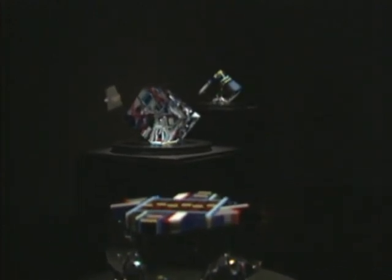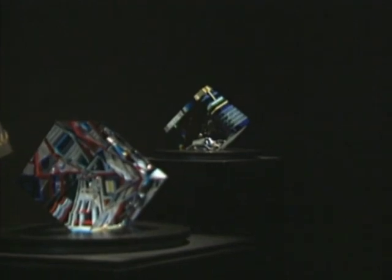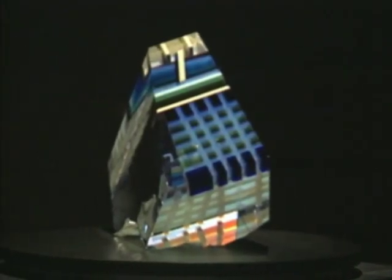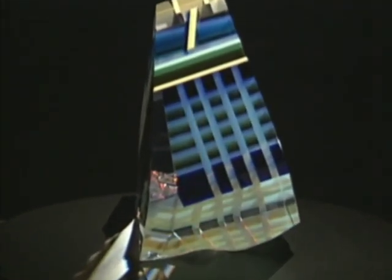I obviously make a lot of references to different things. There's obviously architectural references, there's spatial relationships, there's historic references that go beyond just the types of glass that I use. But I'm really challenging the viewer to find his or her way into the sculpture. To me, that's where the real strength of it lies.